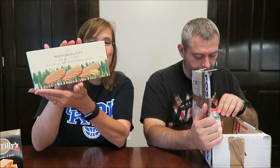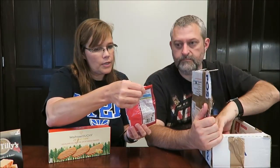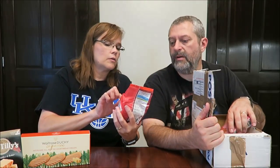Just different. Waitrose Duchy Organic Highland All Butter Shortbread Fingers. We love shortbread cookies, so I can't wait to try these. Here's the one to compare. All Butter Scottish Shortbread Fingers. So we could try them together, we have the Waitrose and the M&S. Yes, and we can compare them. These have a shell shape on the top. These are the ones that we're used to seeing, with the little bumps, like dots. Yeah, the little holes on the top. Last thing.